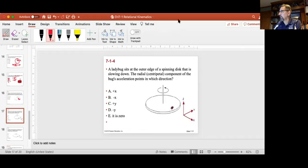Launch poll here. All right, so we threw a coordinate system out there at the end and put it right on top of the ladybug. And the ladybug's on a spinning disk. And we want to know what's the direction of the centripetal or radial component of the bug's acceleration.